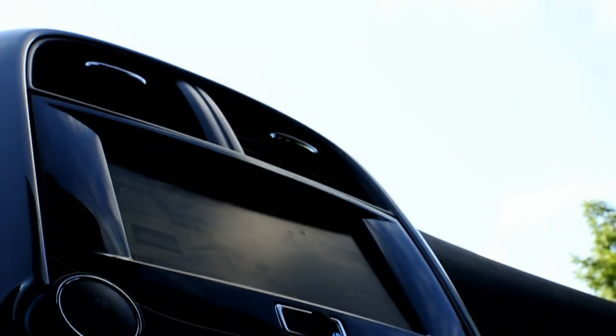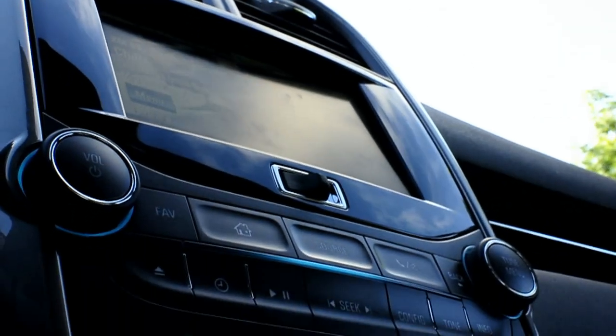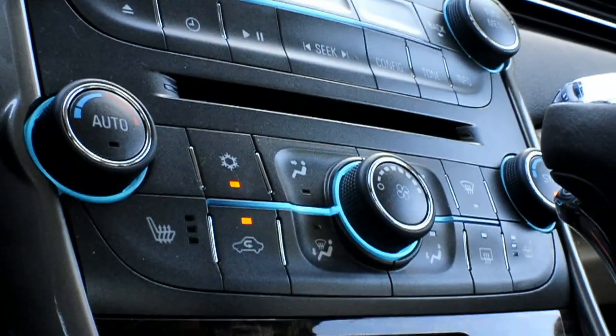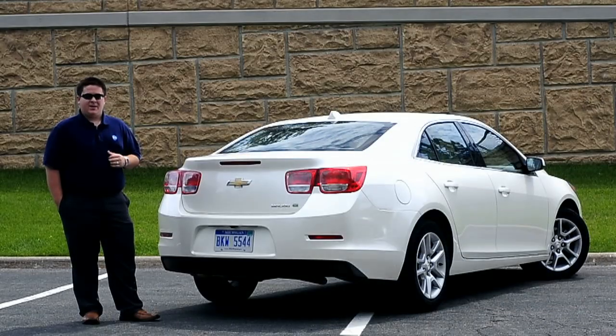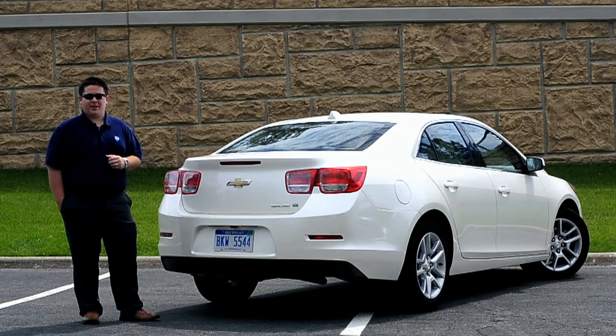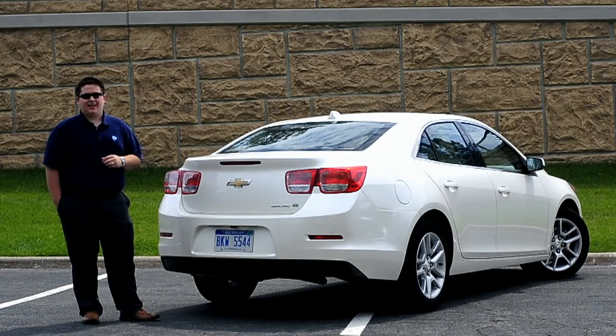But that's not where the technology ends. As we've seen, whether it's the MyLink system with Pandora and Stitcher integration, the voice recognition, the Pioneer Premium audio system, or the OnStar RemoteLink app, this midsize sedan has not only reached its competition in terms of technology and creature comforts, but exceeded it in many ways.